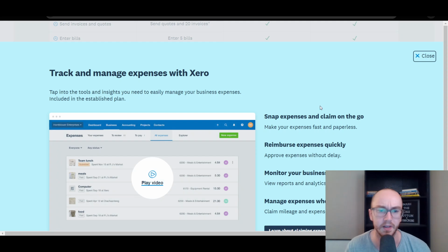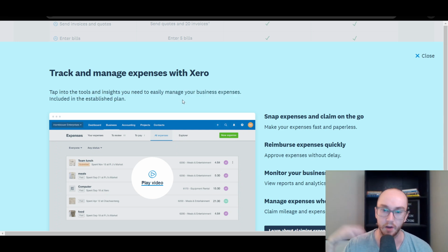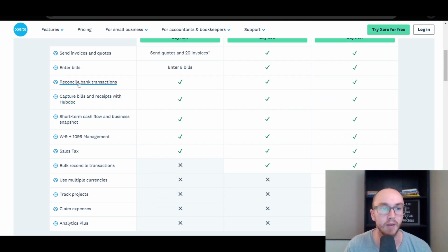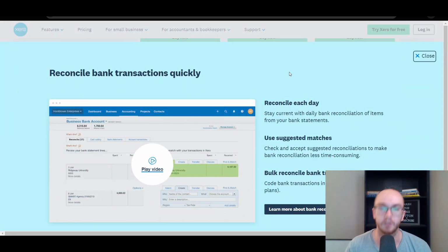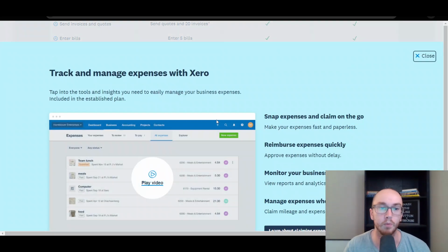Now, in terms of claiming expenses, that does not just mean regular expenses. This is more so their expense management side of the business. So managing and putting in expenses, offering reimbursements, snapping things on the go to claim them, such as mileage or other expense tracking features. That's separate from the regular entry of reconciling your bank transactions, which would include your profit and loss, or your income and your expenses. So just to clarify, that would be more of an expense management type of thing.